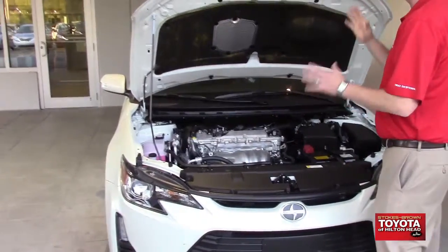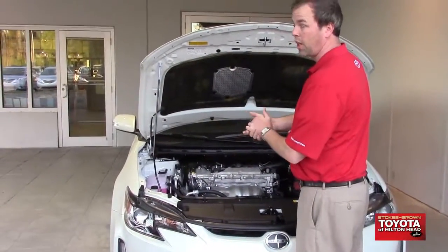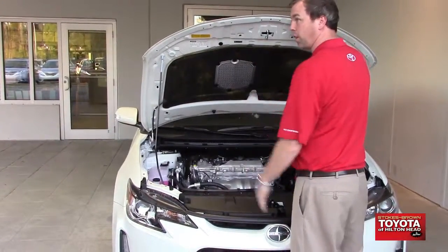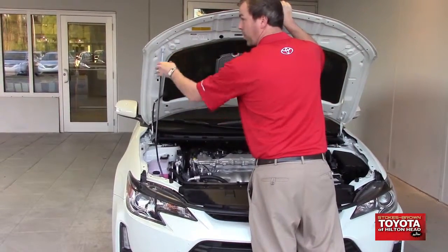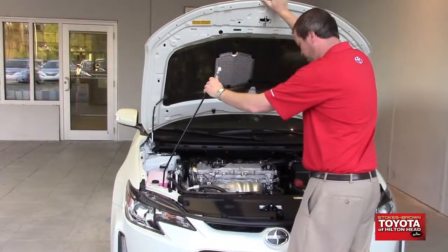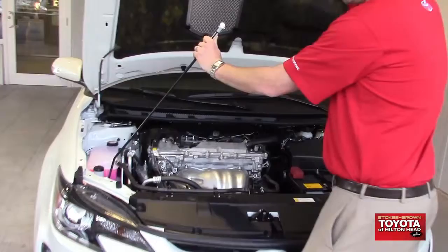The hood will actually do a T-piece sort of shape if you get in a front-end collision, and it'll protect the glass windshield from objects penetrating through the glass, and hopefully prevent them from coming through and hitting you or anybody that might be in the vehicle as well. Any questions about anything under here that you can think of that's important to you? Nope? Oh, great.